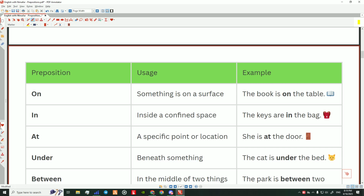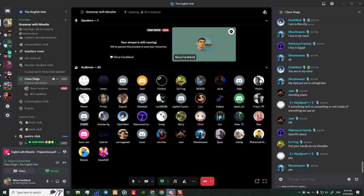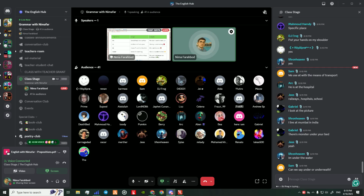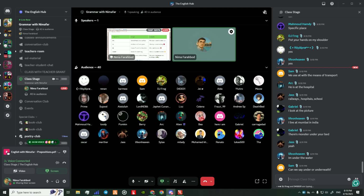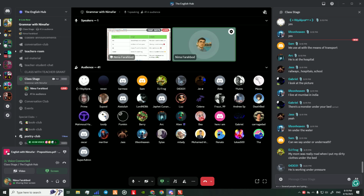"Between" means in the middle of two things. The park is between two buildings, for example. There's an interesting and important point. When you use "between," you have to have two parts: between something and something else. Like the park is between X and Y. You cannot say the park is between the house. You need two components, two parts, for using "between."